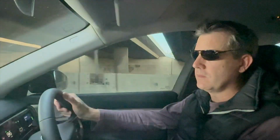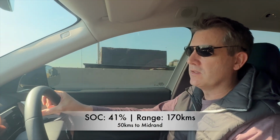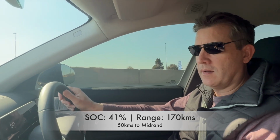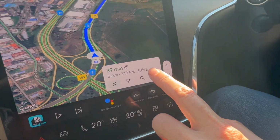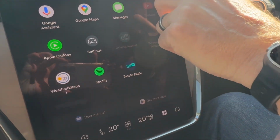Coming into Joburg, got about 50 k's left to get to the destination. Battery level at the moment 41% with 170 k's remaining. I've got 50 k's left to get to where I want to go, and the projected state of charge has been static at 30%.